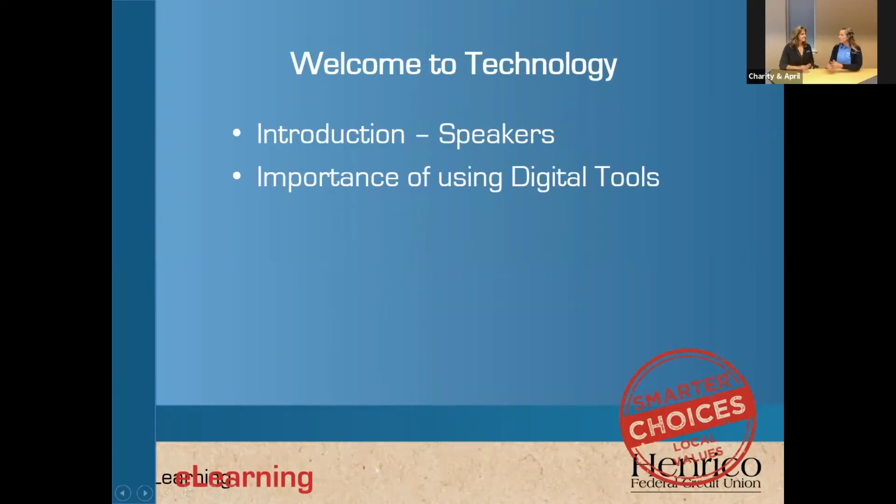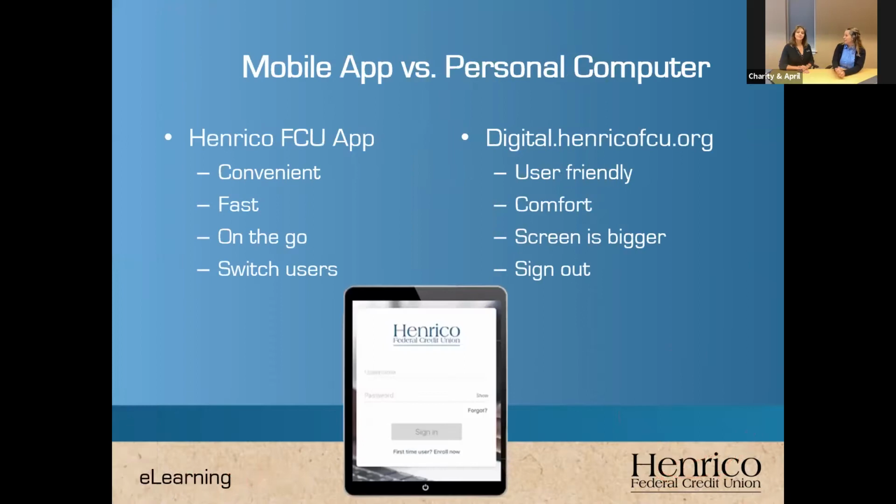We just kind of talked about that. You love your digital tools, April. I do. I use both the online banking on my computer at home, but when I'm out and about, I always use my cell phone to access it. There's an app that you can get from the App Store, and it's free.